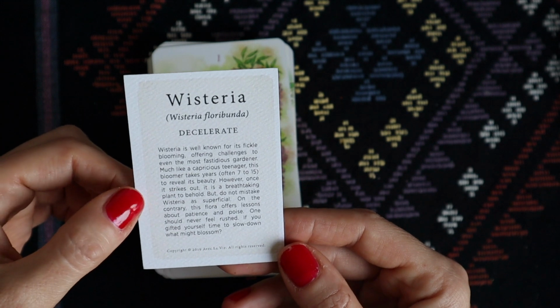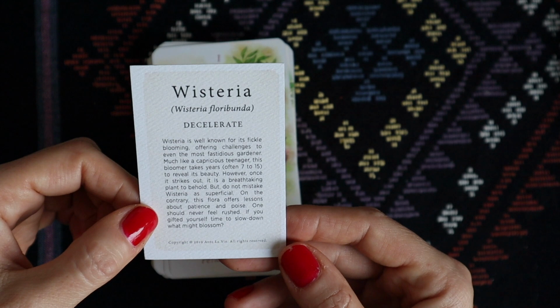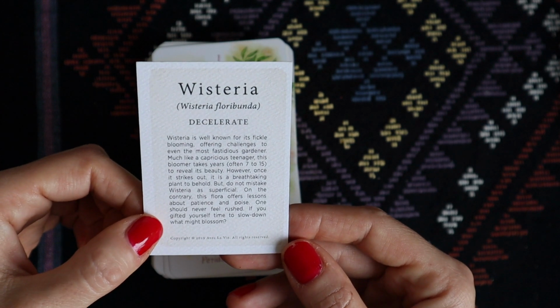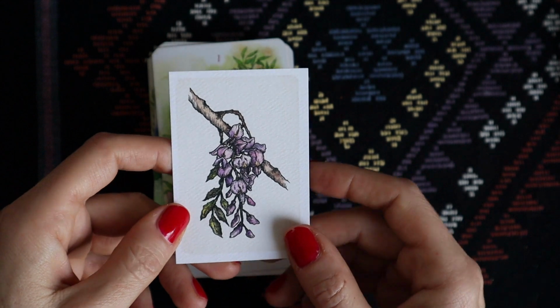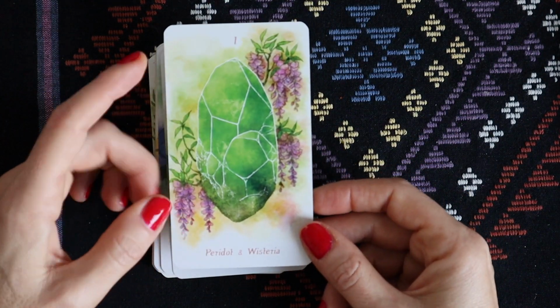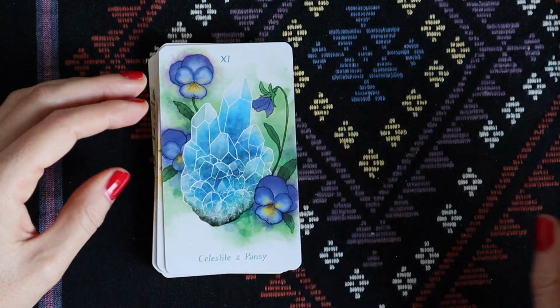But do not mistake Wisteria as superficial. On the contrary, this flora offers lessons about patience and poise. One should never feel rushed. If you gifted yourself time to slow down, what might blossom? And this is one of my plans, I think, for this year. I'm going to pick Wisteria to be... So this is peridot as well, a very heart-centered mineral for me.